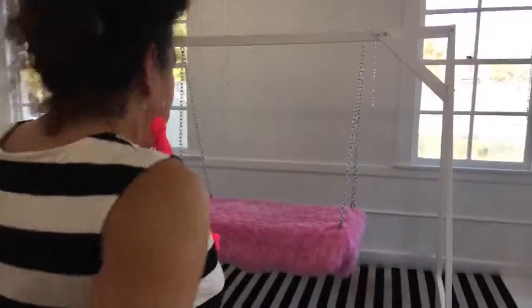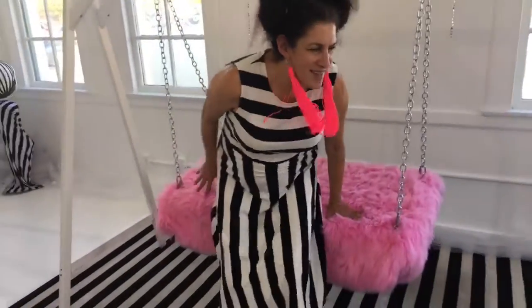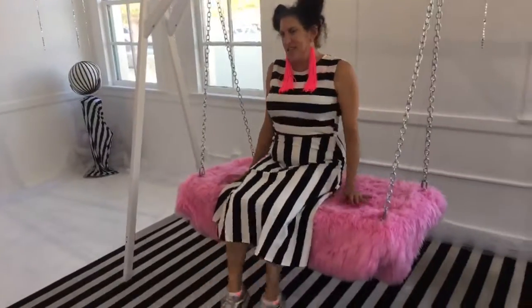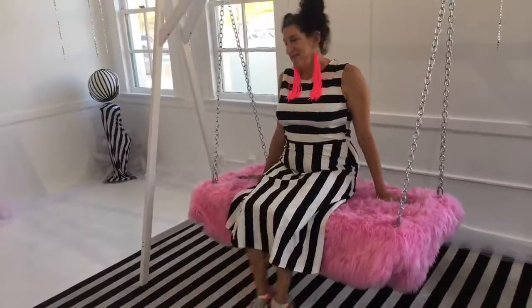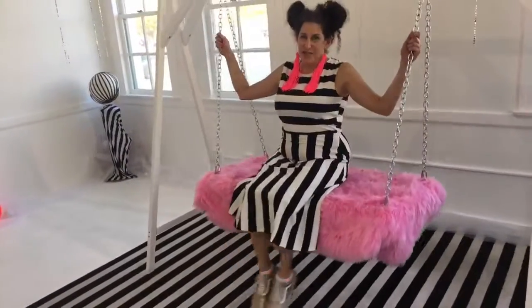Is that part of the exhibition that people can come and see it in there? Yes, they can. Oh my goodness, see? Wow. As long as you're less than 600 pounds, you will be able to. Oh my goodness. See, that's guaranteed, swing at your own risk.